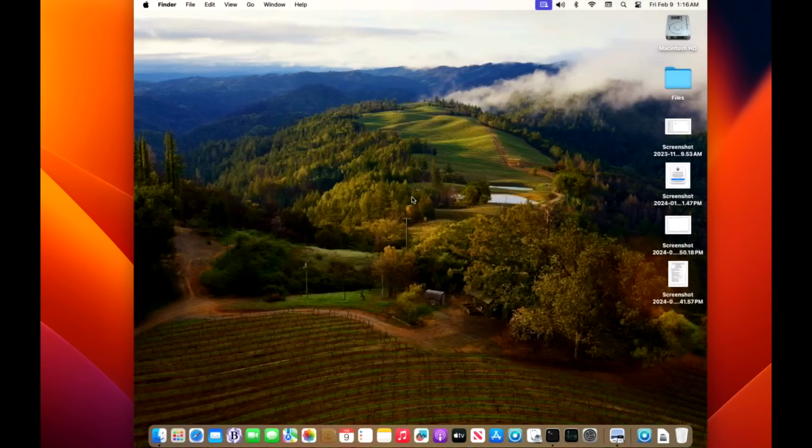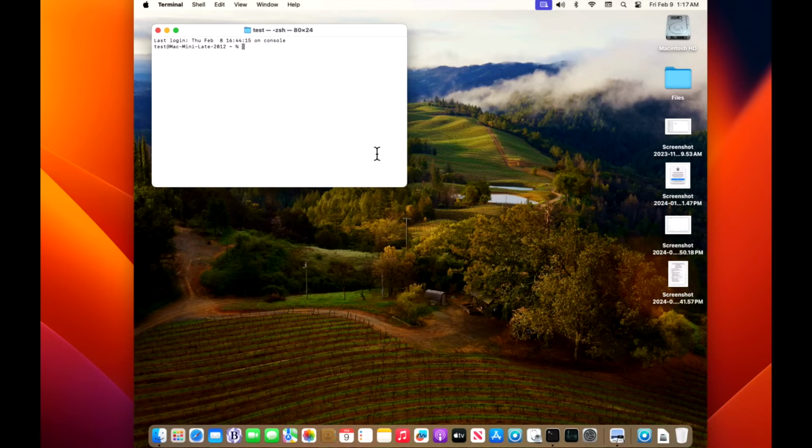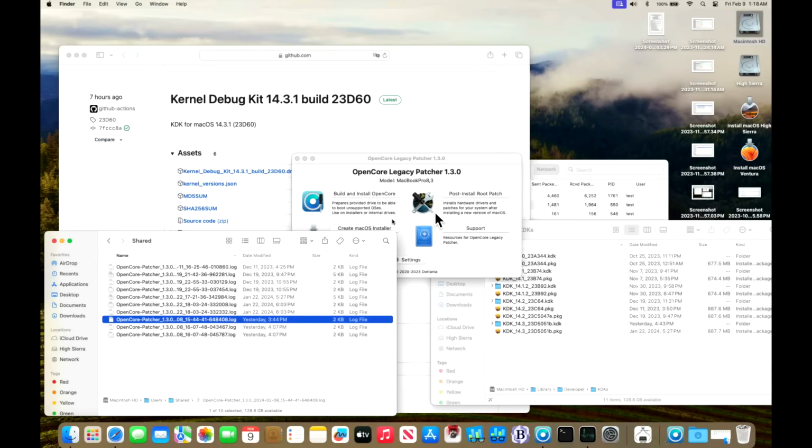I picked this system because it has an Intel integrated GPU only, and it does not require the Kernel Debug Kit. This installation went a-okay, no problem whatsoever. We've got our Wi-Fi, we've got our Bluetooth, transparent dock, working background, everything's working a-okay on 14.3.1 on this Mac Mini. Up next is our 17-inch late 2011 MacBook Pro.